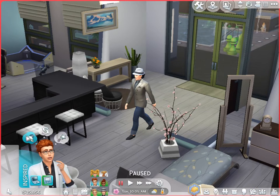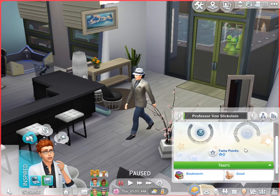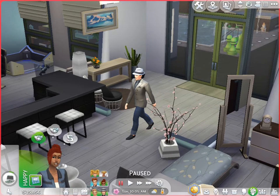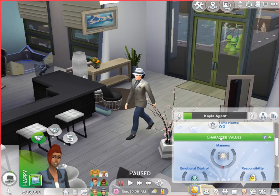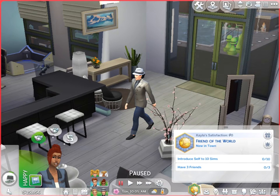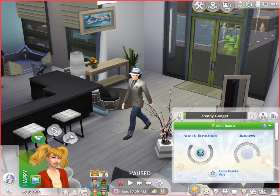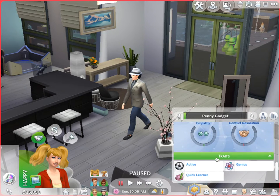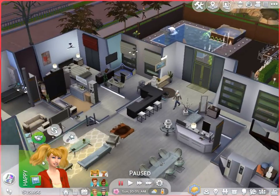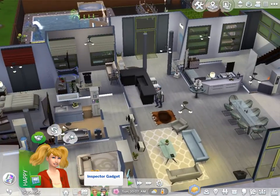And Professor Von Slickstein is a nerd. His aspiration is nerd brain, and he's a bookworm, genius, and good. And we got Kayla, who's a geek and outgoing, and she wants to be friend of the world. And then there's Penny, who's a nerd brain, and she is genius and active. But yeah, that's what I got for them. I should have clicked and showed you the characters. Whoops.